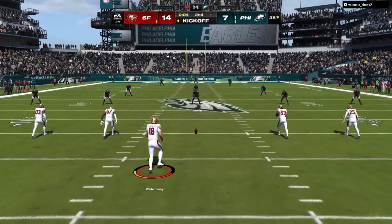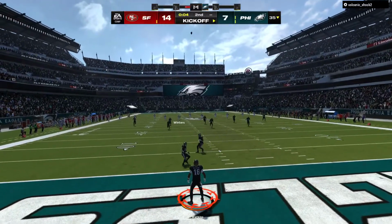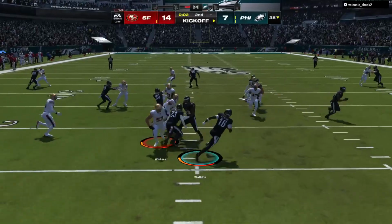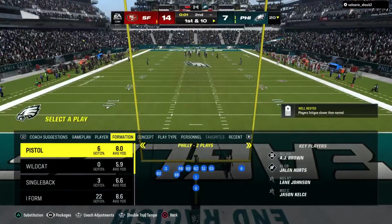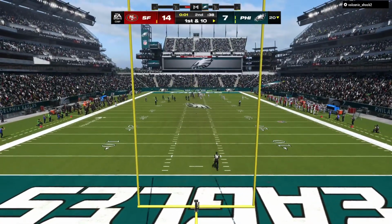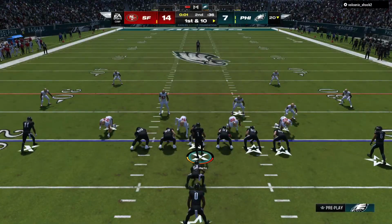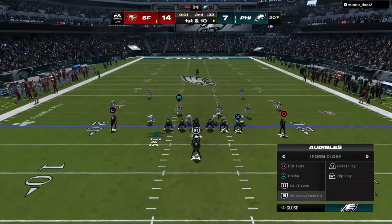4 seconds, all that remain here this first half as the kick gets away. And here comes a return from a few steps into the end zone. And the decision to come out of the end zone is going to cost him 5 yards as he's taken down right at the 20, at their own 20-yard line. The Eagles offense set to begin their next drive. 1 second, all that remains.